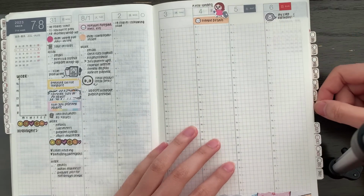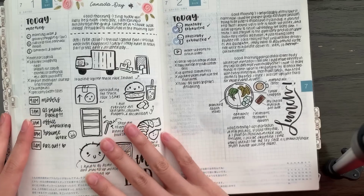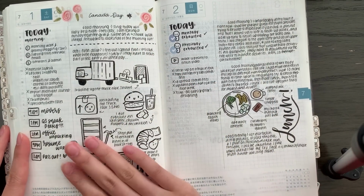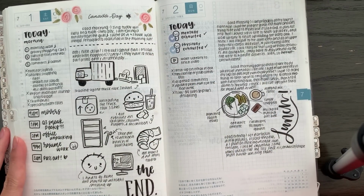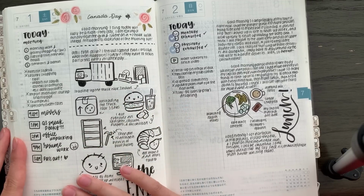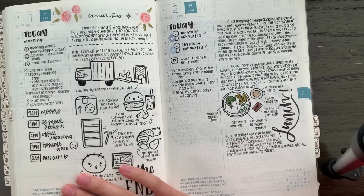Okay, let's move on to the daily section. I feel like you guys are getting so tired of me saying this, but July 1st was the moving day, so I didn't have much time and I ended up just doodling a bunch of what happened. It was again like a fever dream.